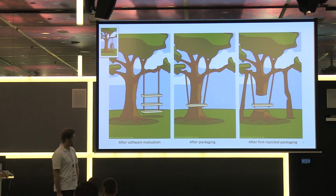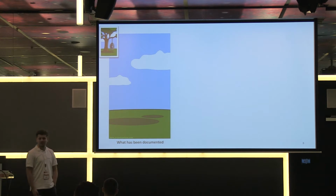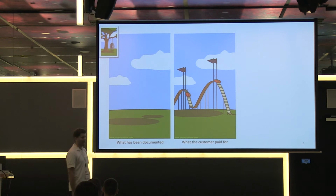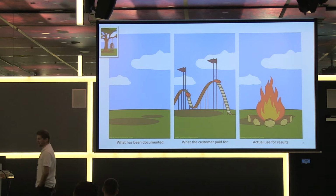So now let's have a look at what the delivery is. What has been documented is this one. So pretty much nothing, no one likes documentation. What the customer at the end paid for is that one. And what the customer actually can do with the project is this one. So that's the actual use of the project.